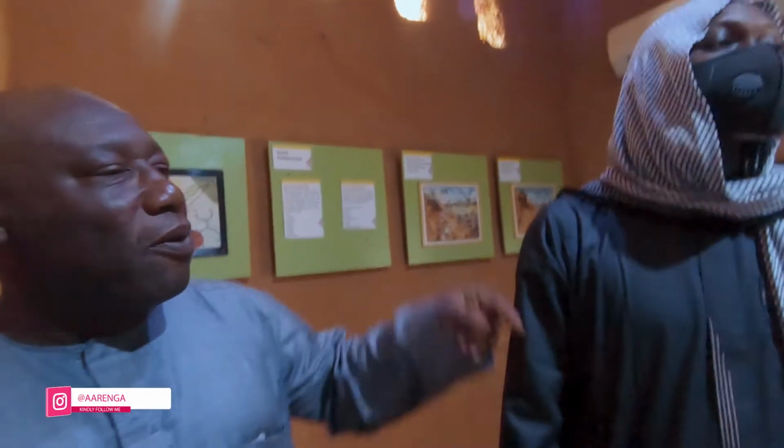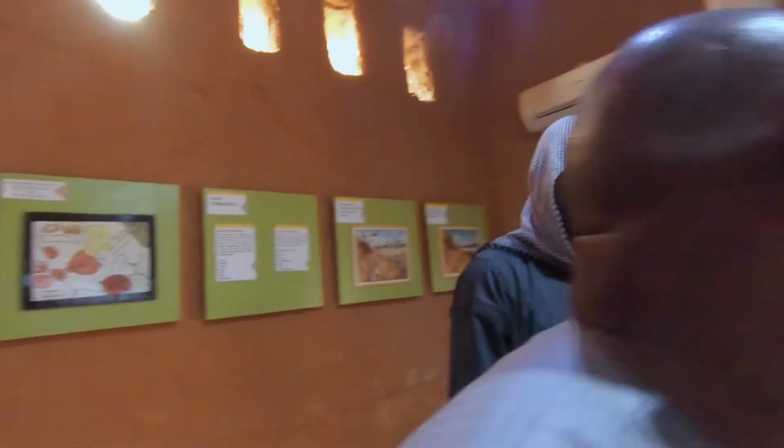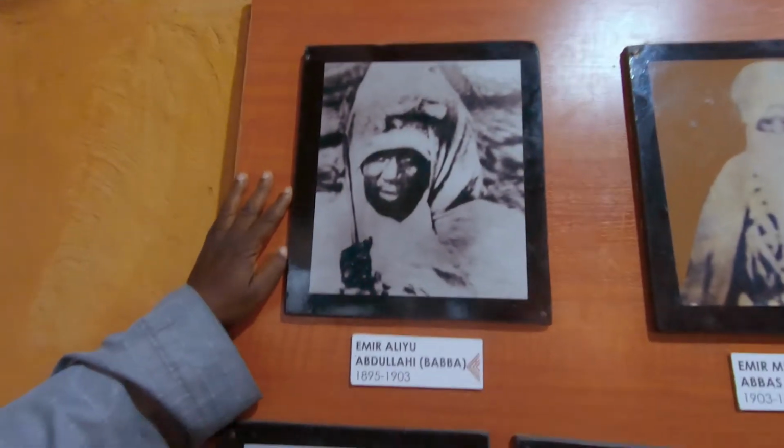This Aminu Ado Bayero, the mother is probably from Ilorin. The father is Ado Bayero. Yes. Okay, that's why they say Ilorin has a room, the chanet. Exactly. His mother, the mother of the current emir, is from the Kenai Kubu. We saw the chanet. Yes.